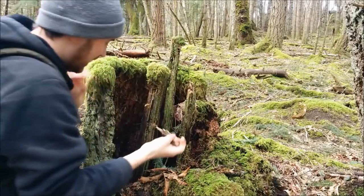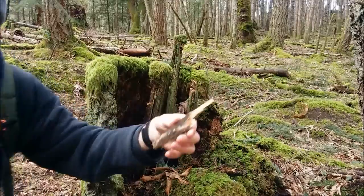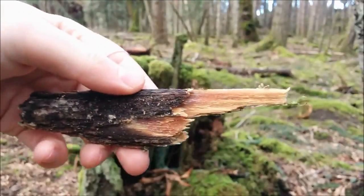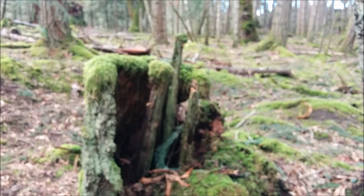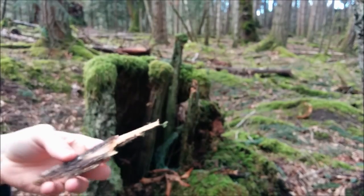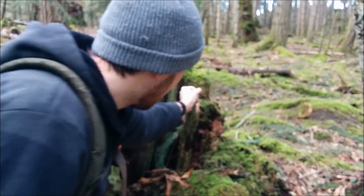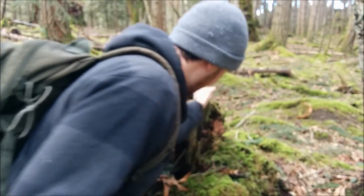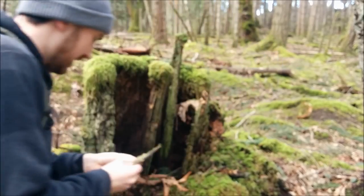It's a little bit rotted. But you can see, get a close up. You can see the fat wood in there. And obviously it smells really nice. But there's a lot of fat wood on Vancouver Island. And it's all over the place in all of these stumps. This whole piece is probably fat wood. Yeah, definitely. It's a solid piece.